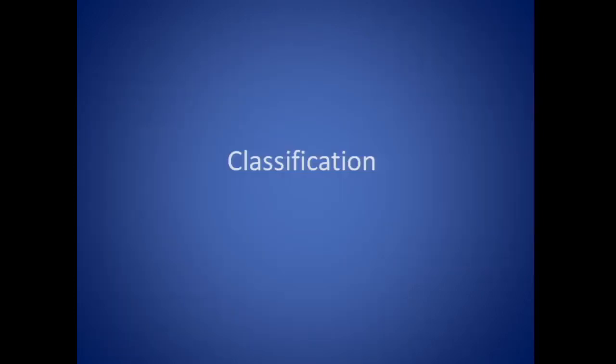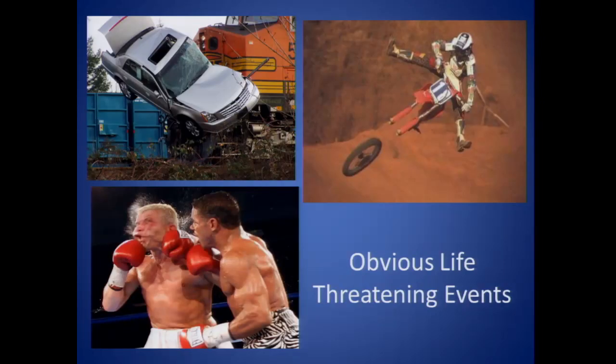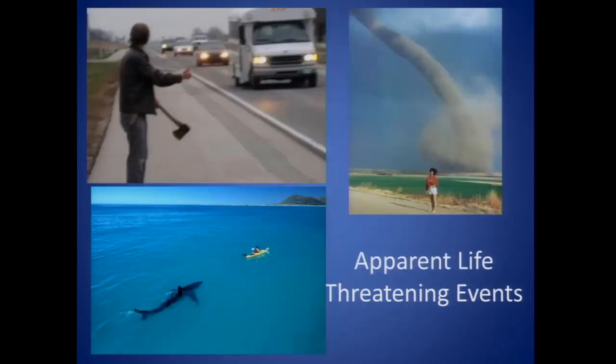Anyway, there's a classification for these. This is a sort of life-threatening event. These are sort of life-threatening events. These are obvious life-threatening events. And these are apparent life-threatening events. Okay, these are the ones we're talking about, where depending on what you do, it completely changes the outcome.